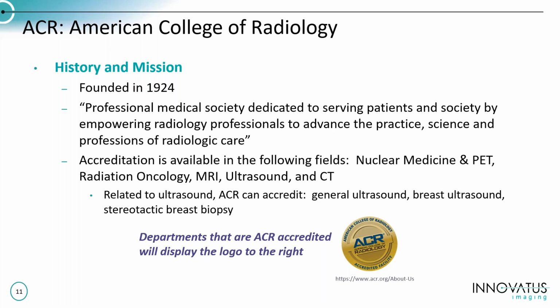Out of all our accreditation bodies, we're going to start with the American College of Radiology. Founded in 1924, American College of Radiology accreditation is available across all the imaging modalities. Within ultrasound, ACR can accredit general ultrasound, breast ultrasound, and stereotactic breast biopsy. If you look, there is actually an ACR logo here. If you go to the ACR website, they actually publish a list of accredited organizations, and you can download it. I've done it in the past. If you're unsure if your organization is accredited by ACR, you can go on their website and determine that.